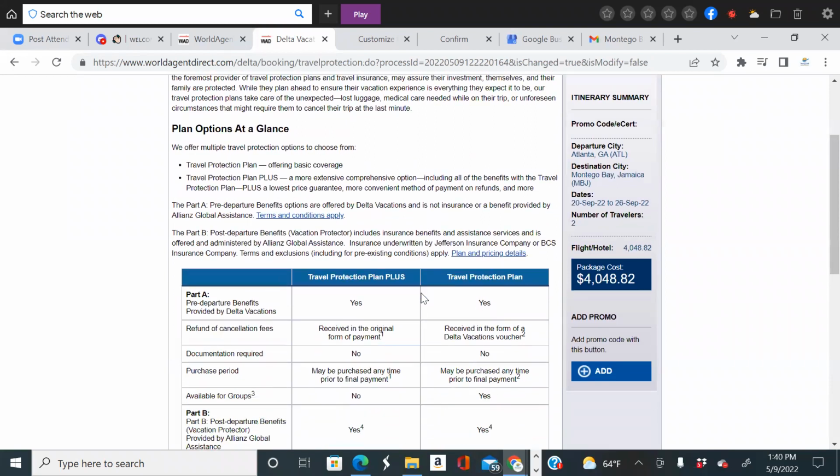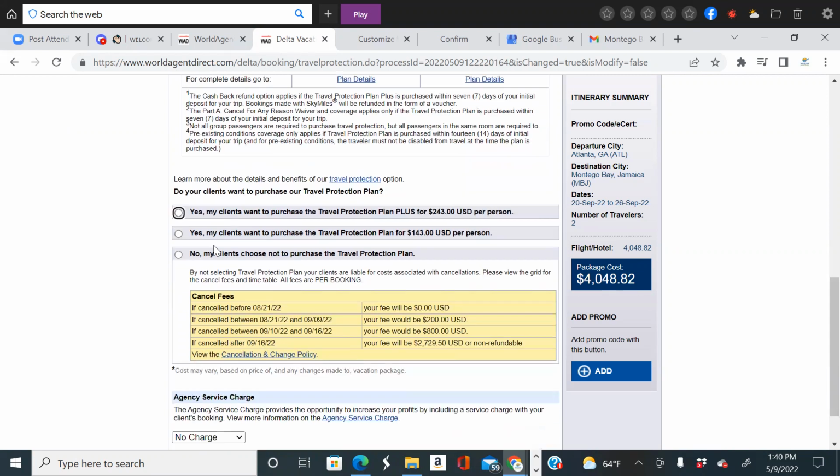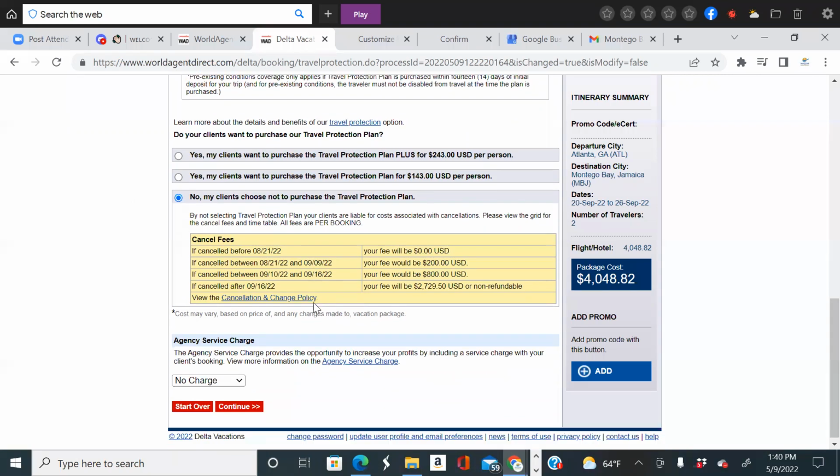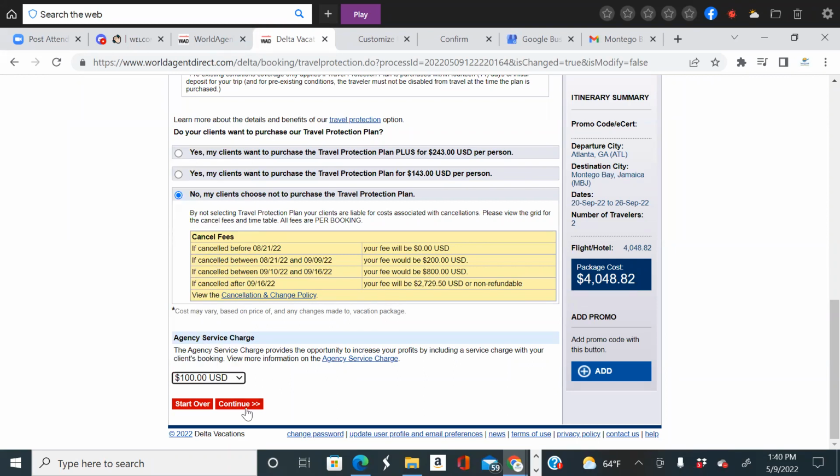And then here has travel protection. So again, yes, my clients want travel protection, or no, my clients do not want to choose travel protection. It's up to you. Normally the most expensive one is cash back travel protection, which is why it's more expensive per person. This one, yes, my clients want the travel protection plan, is for credit. Normally with credit they have up to 1 year to use it. Let's say it's $4,048. If they cancel, they have up to 1 year to book another vacation. Or let's say your clients don't want it. And here they talk about the cancellation fees. Agency surcharge: here, if you want to add your extra service charge, you can.